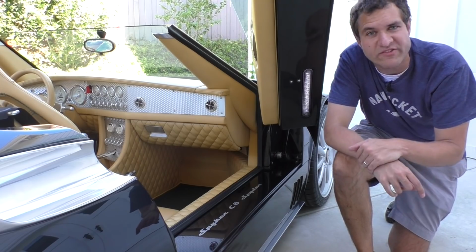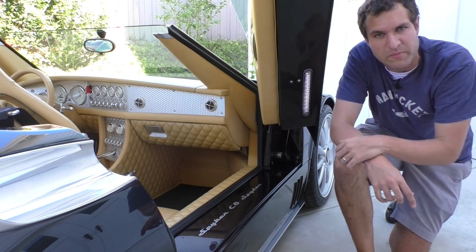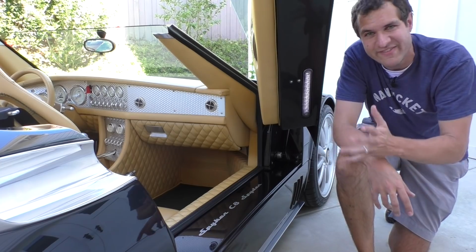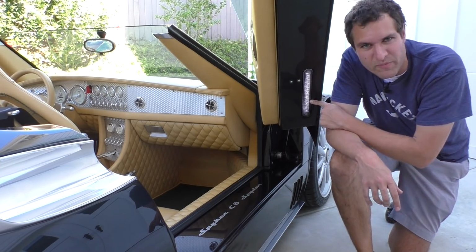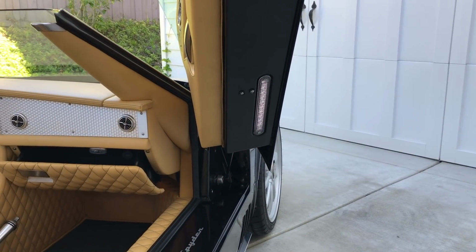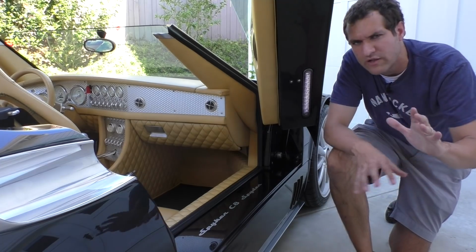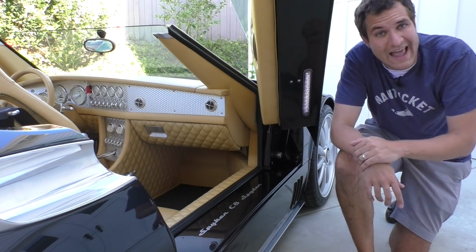And there's at least one other piece of interesting lighting in the Spyker. Now, when the doors are up, Spyker didn't put a reflector on them to let people know that the doors are up. Instead, they went with a little LED light strip that lets passersby know they should be careful because the doors are up, as if you could possibly miss it in this car. The LED light strip also provides a little extra illumination to make it a little bit easier to get in and out of this car.